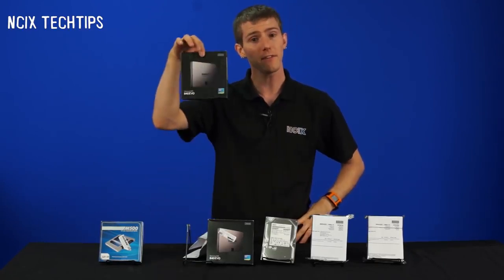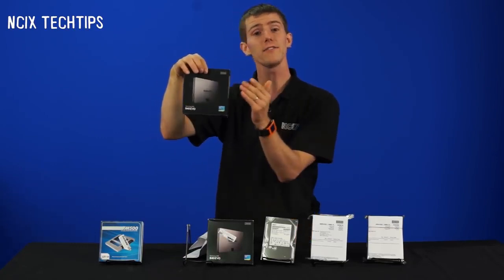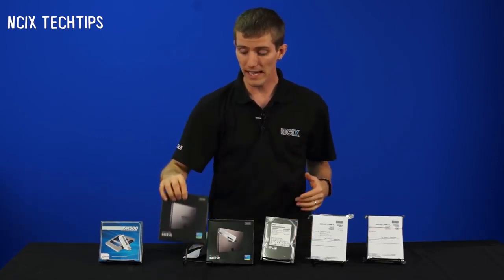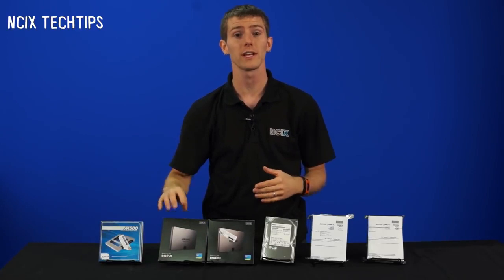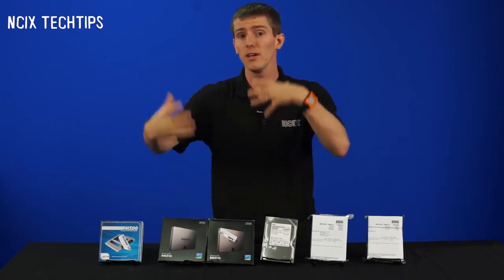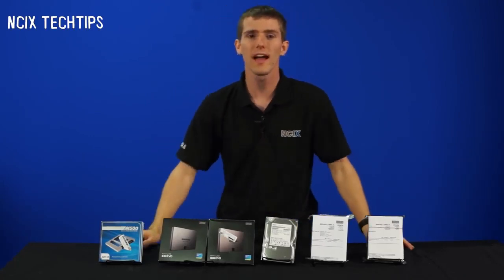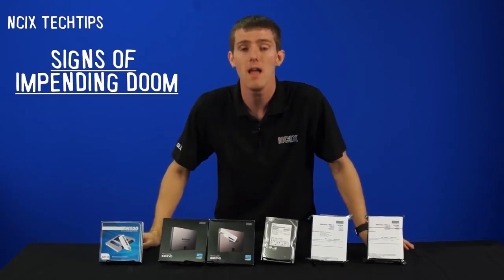With that said, I'm glad that there are Samsung drives here, because their Magician software can give you some hints when you get close to the end of the usable life cycle. It'll be monitoring it. It'll slow it down to preserve it for as long as it can, and it'll give you some time in order to back up the data that's on them. So here are some signs of impending doom.